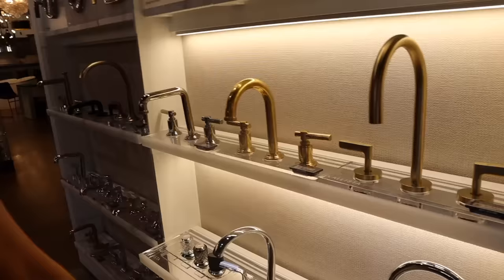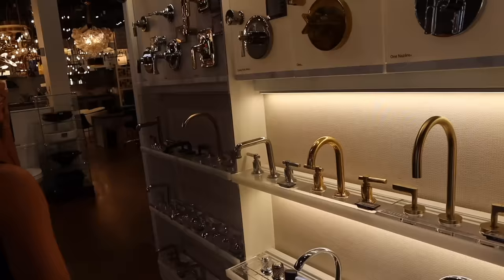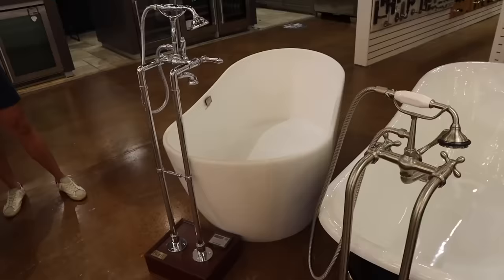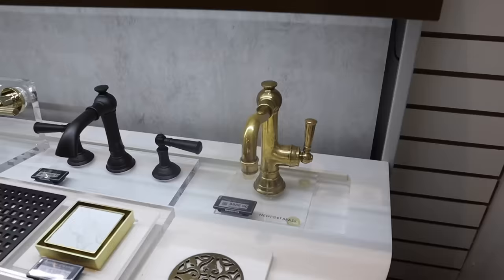So yeah, a little more detailed, maybe a little more expensive, but I think the roll would be a good happy medium. Perfect. What's the material on this again? It's a resin material. Okay. We're going to go with this.